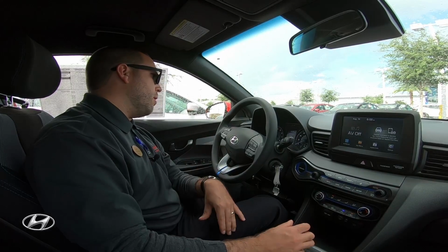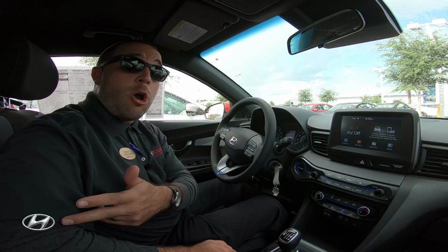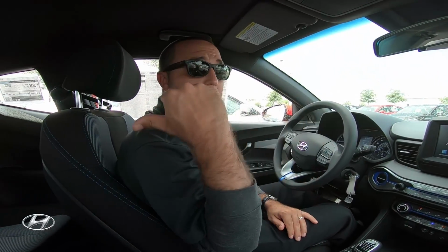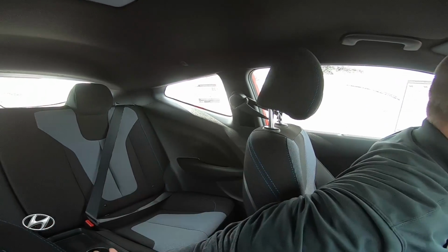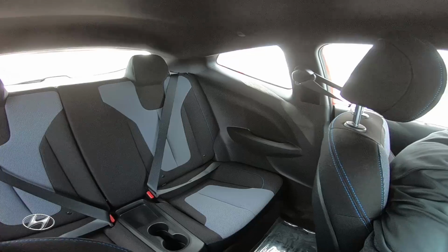So come check us out here at Universal Hyundai to check out the Veloster. It's a unique car, the only car in the market that has 3 doors. You have a very unique back and how they put the cup holders in the middle here. Very nice sporty car. I love the design of it.